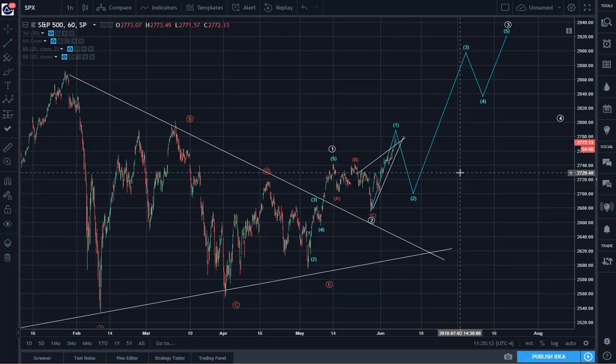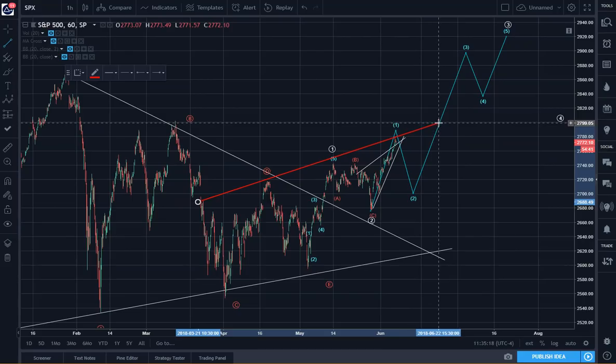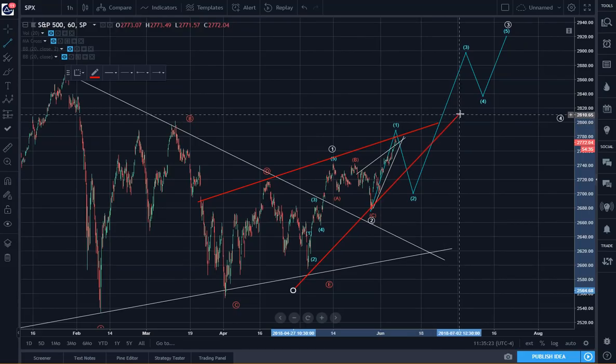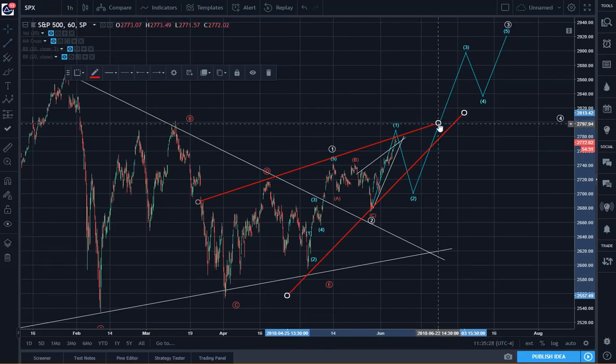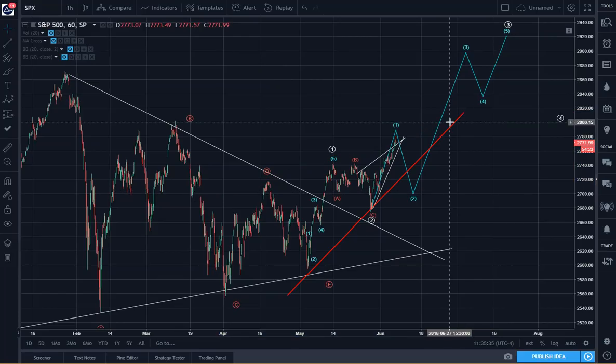Okay. Now, the only other thing that I want to point out here is if you draw the lines across the tops of the prices here, and you draw the line across the bottoms of the prices, you've got another potential wedge forming as well. But I'm not putting that as primary in any way, just bringing it out for awareness' sake.